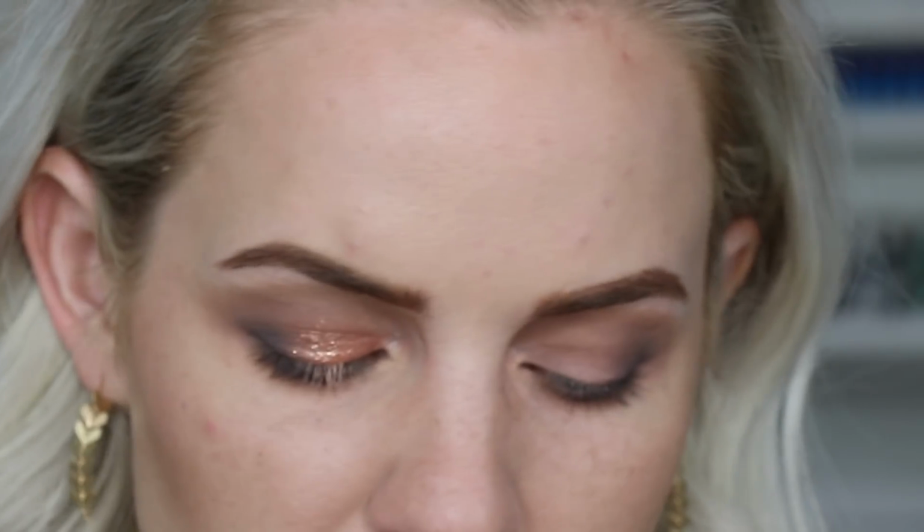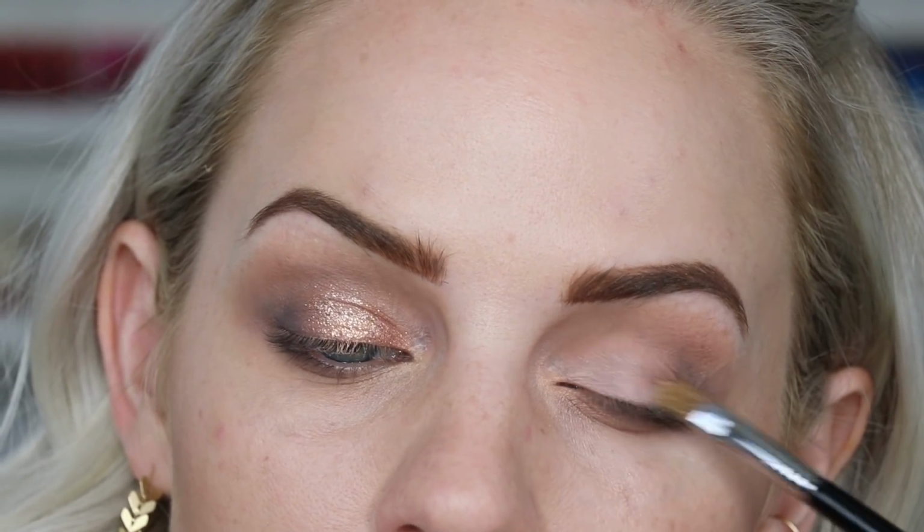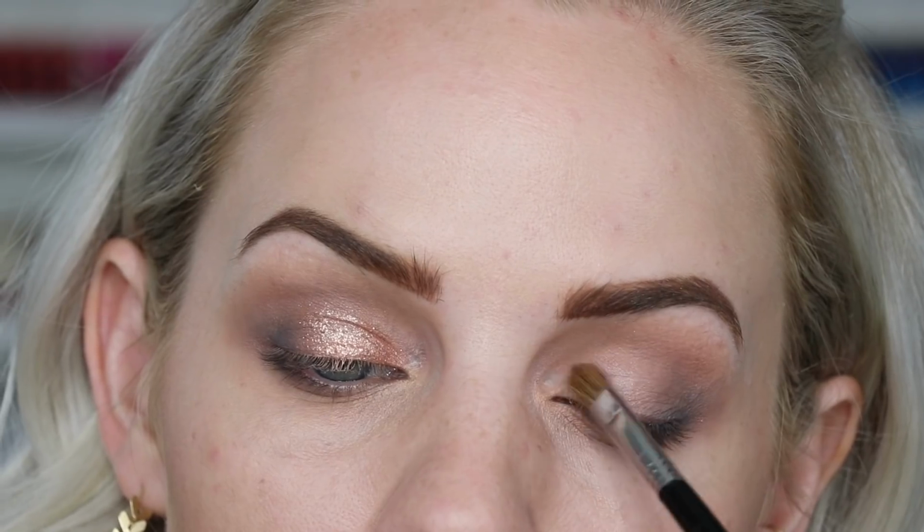Okay, now I'm doing the same thing on the other eye. You could do glitter primer on both eyes and then do the glitter on both eyes. There's not really any need to do one eye at a time, but I just wanted to do one eye at a time to show you and to be able to talk through it.